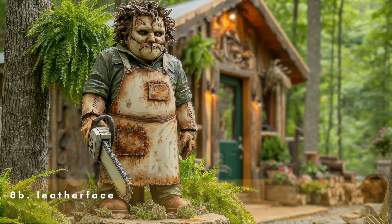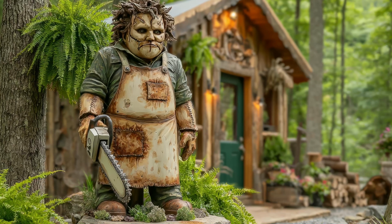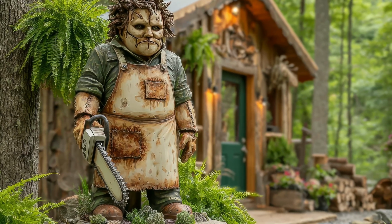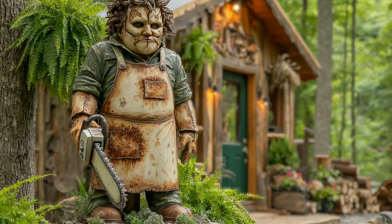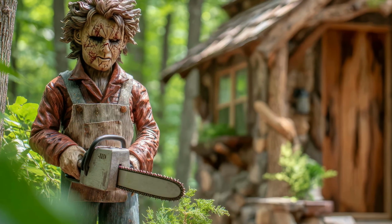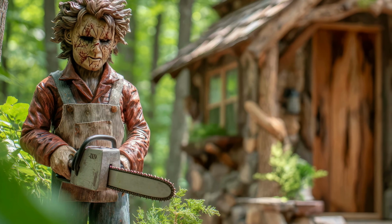Leatherface. Get your chainsaws ready. Your toy chainsaws, that is. Building Leatherface is all about creating a sense of raw backwoods terror. You'll build a big, bulky frame and dress him in stained, grimy clothes and that horrifyingly famous apron.